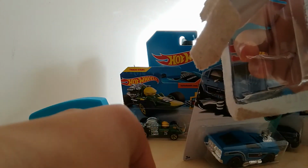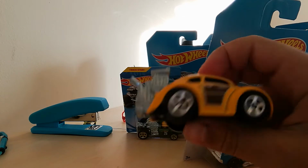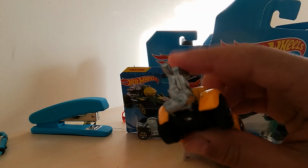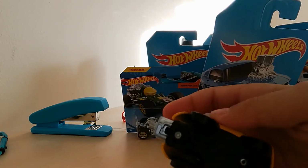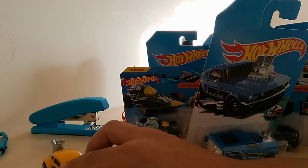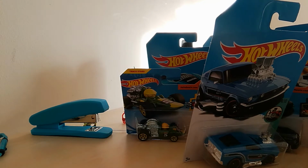Okay, so here it is. The Volkswagen Beetle with the turbocharger at the back. It has no additional features other than the turbocharger. And yeah, that's the Volkswagen Beetle. And let's go to the next one.